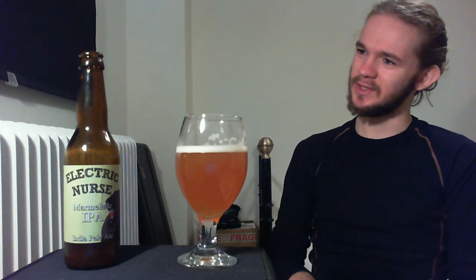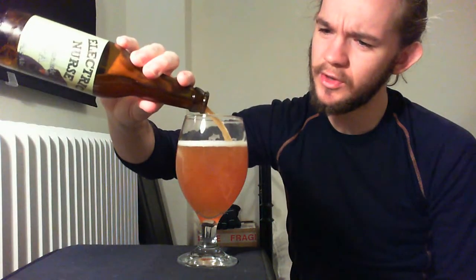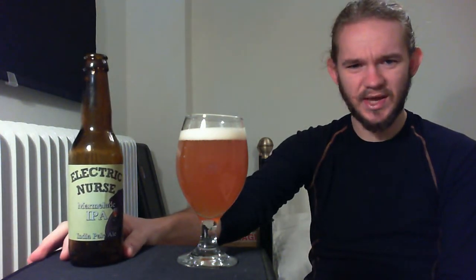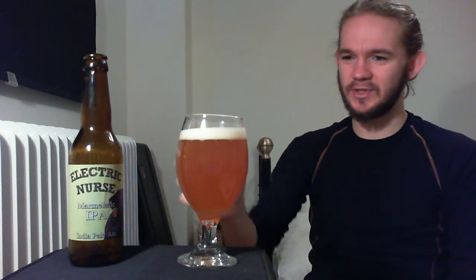That's quite interesting. This one's quite different from the other ones I've had from these guys. The other ones, as I mentioned to you, always come across as quite juicy IPAs. This one is interesting in the sense that the hops are just coming across differently in this one. I'm getting a bit of an earthy, sort of herbal thing going on in this one.